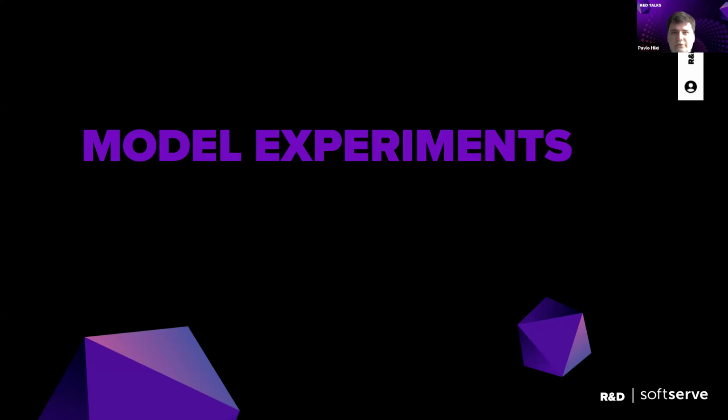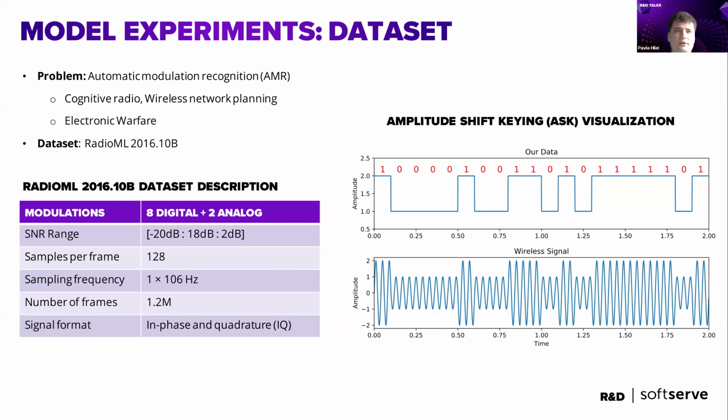more details and check out which model we trained. So yeah, the problem solved is automatic modulation recognition. In other words, this is a classification of modulation used for wireless communication. Signal modulation is, in a few words, a process of modifying a signal to enable it to carry information from one point to another. And in wireless communication systems, modulation encodes information onto a carrier wave, which is basically an electromagnetic wave.